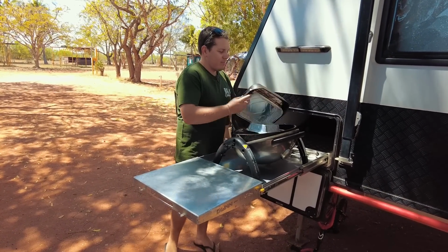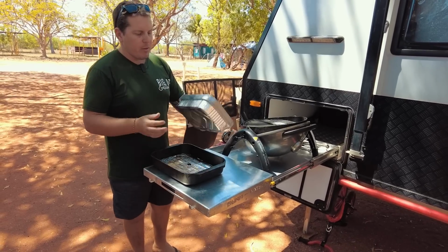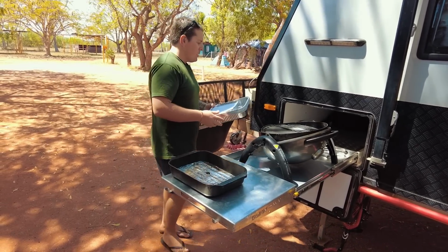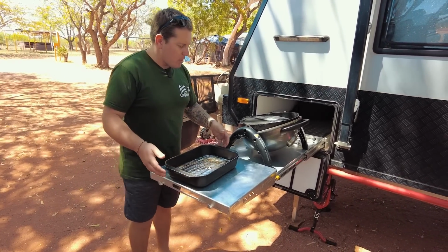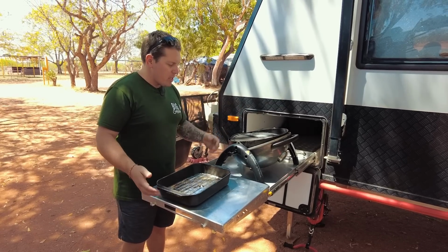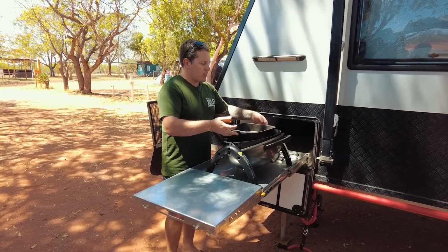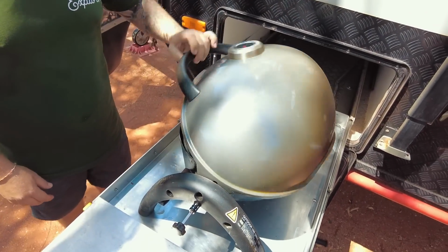What else have we got? I always like to carry a few alfoil trays with me. I'm always picking them up everywhere I go, so quick and easy. And our famous pan that apparently you cannot buy anymore, which is a real shame. Because if you've got a Ziggy, you know that it fits absolutely perfect. It's like the snuggest fit.